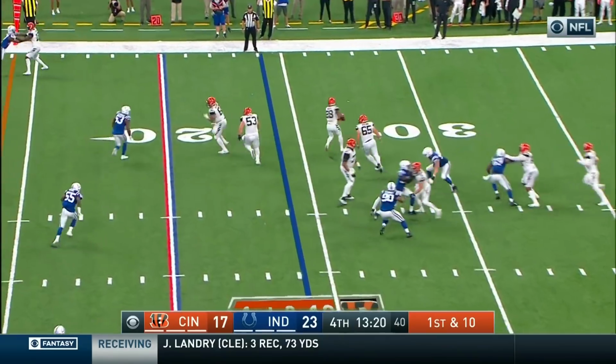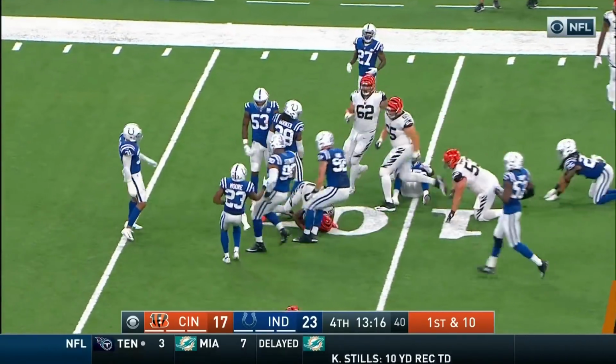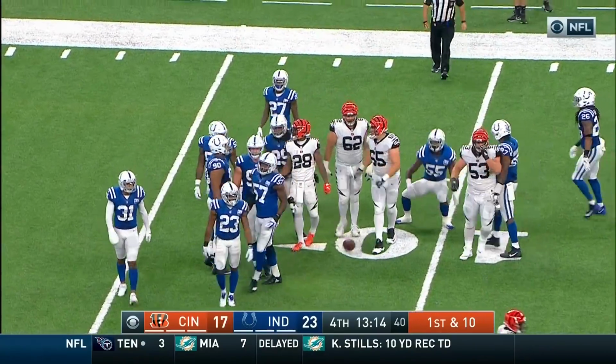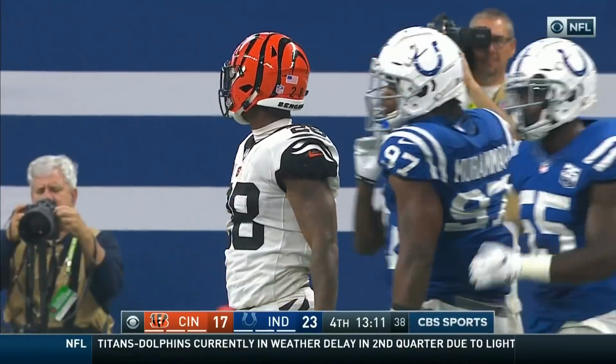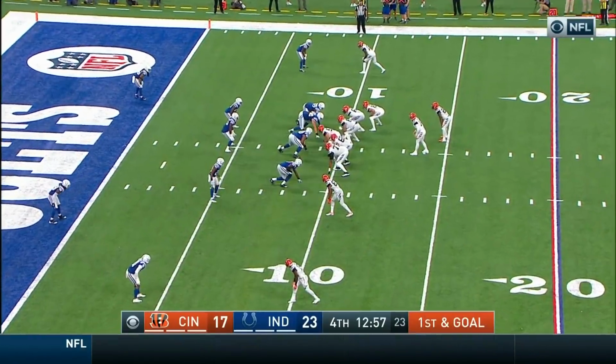It's a play fake and a screen to Mixon with Price in front of him. Mixon uses the block and gets inside the 10-yard line. Joe Mixon's had a real nice day for Cincinnati. Give him 15 more. It's when the running back goes out for the screen. No huddle for the Bengals.